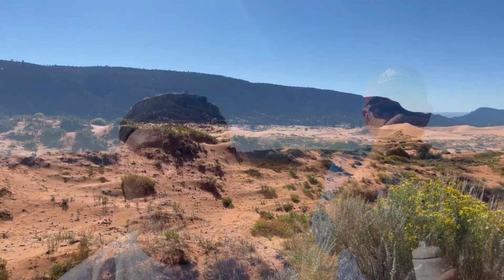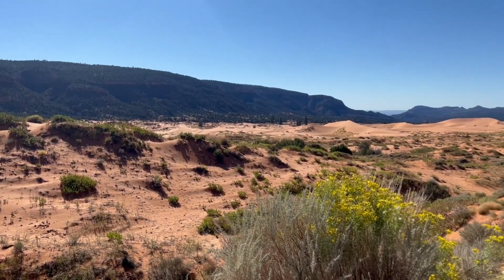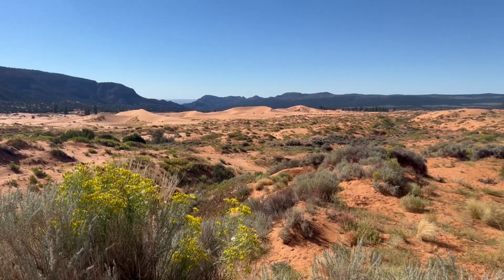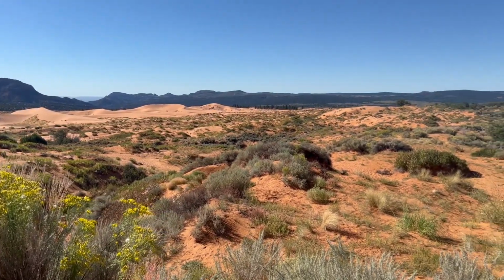All right, we are at the Coral Sand Dunes. And Todd can chime in here if he wants to also. But anyway, this is a state park for the state of Utah, and it's sand, but it's made from the red sandstone that's in this area. So all the different cliffs around here that are wearing off have created these sand dunes. A little different than a standard sand dune, right?